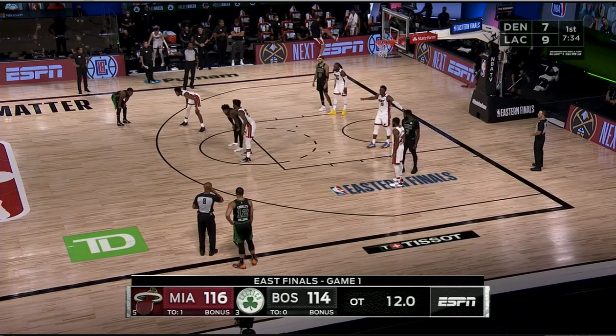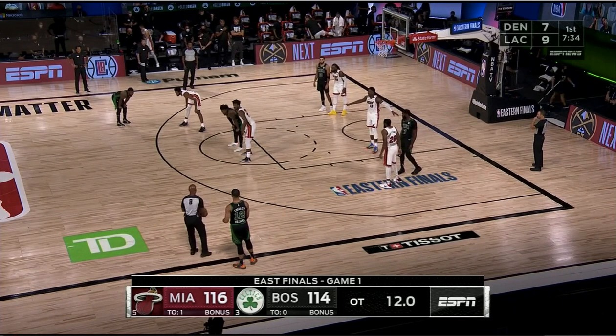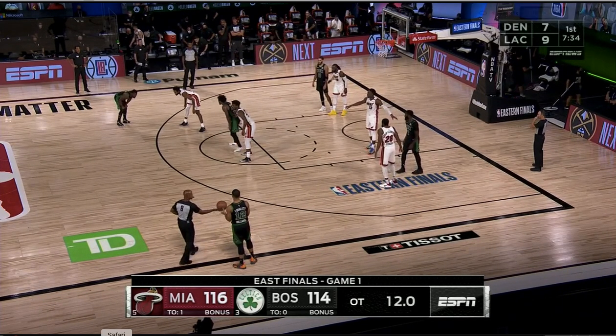NBA playoffs, the ultimate chess match, all about matchups, adjustments. Erik Spoelstra, a brilliant one here. Brad Stevens, great coming out of timeouts. Always has great plays to get a quick 2 or an open 3 here. 12 seconds left after the timeout.